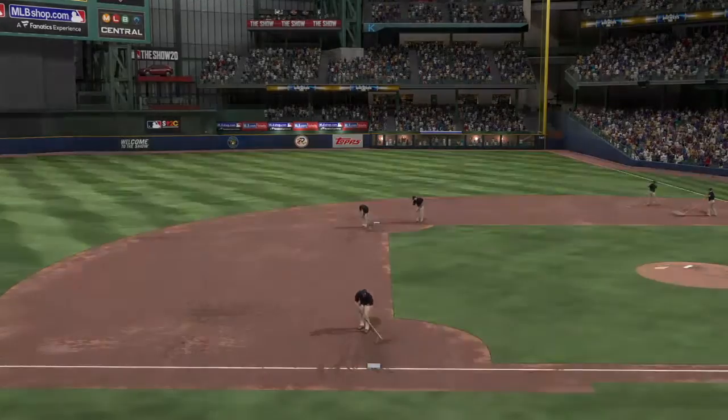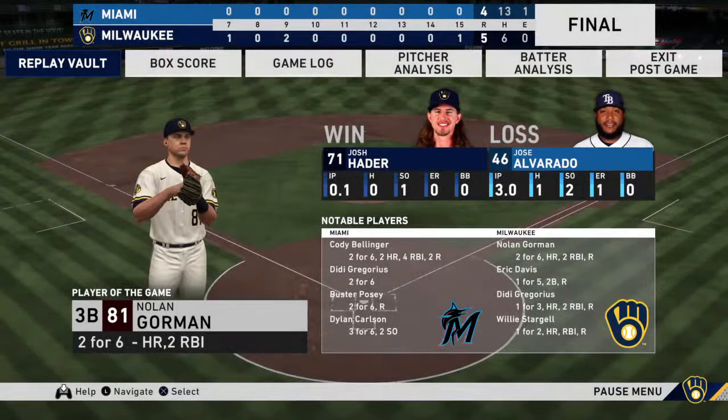This evening's game comes to an end 5-4, the final tally. Josh Hader is credited with the win.